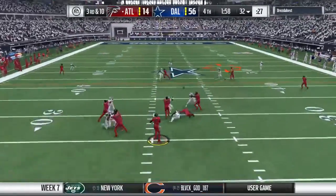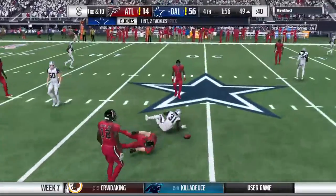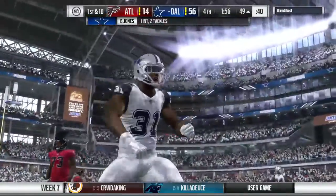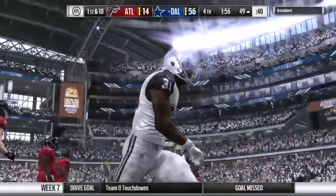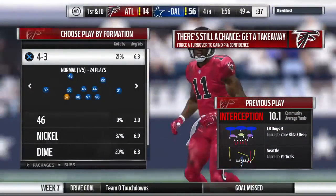On 3rd down, Ryan. And his pass is intercepted for the 4th time today. Picked off Byron Jones. And they'll set up shop right near midfield at the 49-yard line.